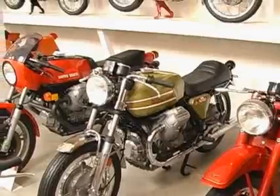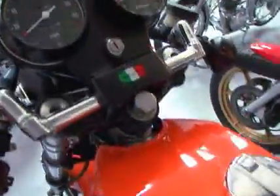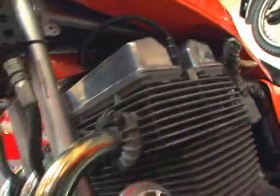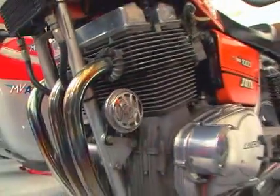Cars were going faster. My Laverda Jota that's in this collection, from the factory did 145 miles an hour in 1978, the fastest production bike in the world. It's called the Jota because it's a dance with three people in Barcelona.